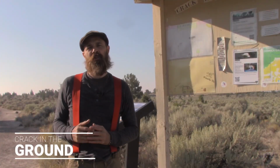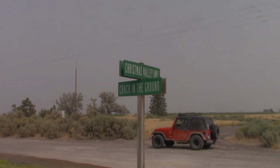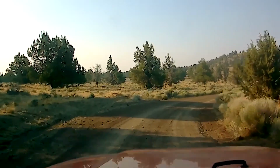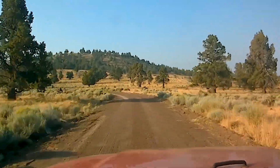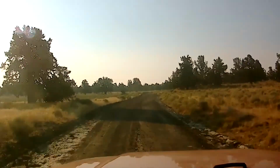So today we find ourselves at Crack in the Ground, Oregon, located in Christmas Valley off Crack in the Ground Road. Crack in the Ground Road is an unimproved gravel road with lots of bumps on it, although it is navigable by pretty much any vehicle. Some of our other locations out here, not so much. You need a four-wheel or all-wheel drive to get to them, but Crack in the Ground is one of those that you can get to in pretty much any car you have.